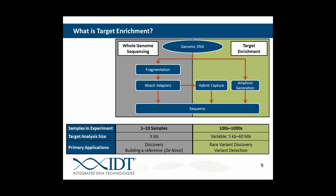Hybrid capture works off a lot of the workflow that whole genome sequencing uses. It begins with fragmentation. There's attachment of adapters, and then you proceed to hybrid capture, which then you go on to sequence. And there's also amplicon generation for the target enrichment pathway, and that focuses on amplifying specific regions of the genome and then sequencing those regions.